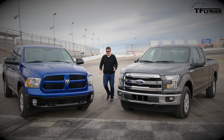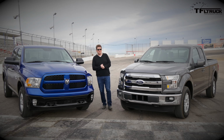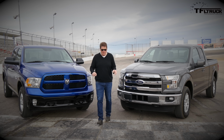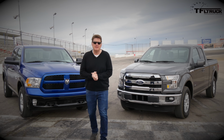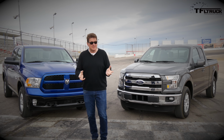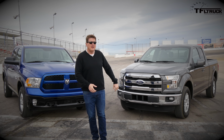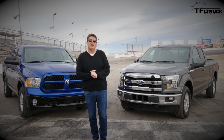I am completely blown away by a 6.99 0 to 60 time. That makes this Ford EcoBoost the fastest truck we've ever tested up here at a mile above sea level. It dethrones the previous champion, last year's Silverado, with a 6.2 V8 that went 7.7. So, high altitude, turbocharged engine seems to be a recipe for high speed.